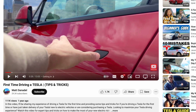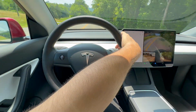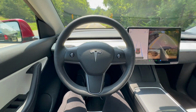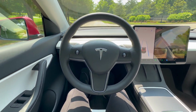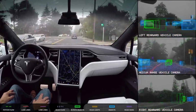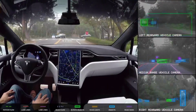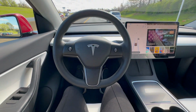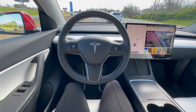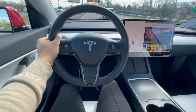Now finally, let's talk about one of the most talked about features in any Tesla, Autopilot. This is where Tesla truly sets itself apart from the competition. Autopilot isn't just a fancy cruise control. It's a full suite of driver assistance features that can make your driving experience safer and less stressful. When you activate Autopilot, your Tesla can automatically steer, accelerate, and brake within its lane. It's perfect for highway driving, especially on long road trips where you might otherwise get fatigued.